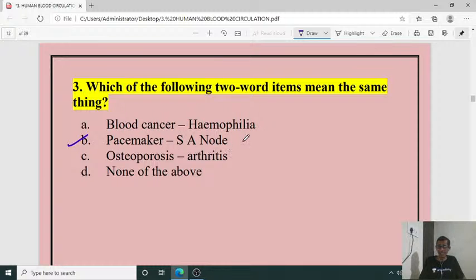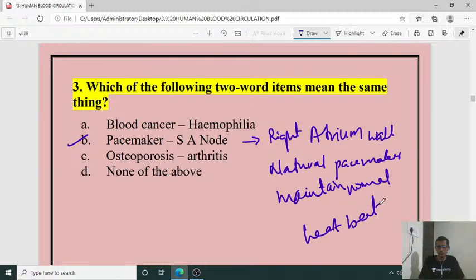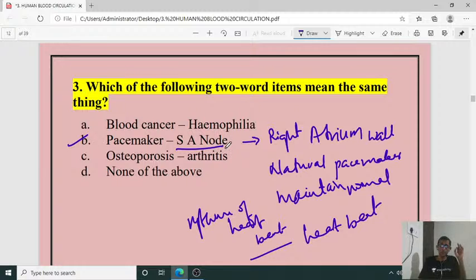pacemaker, SNO. So the natural pacemaker is the sinoatrial node, which is present in the right atrium wall. It maintains the normal heartbeat. It is important to maintain the rhythm of the heartbeat, and the rhythm is controlled by the SA node. The SA node produces the signal for the heartbeat. That is the answer here. Pacemaker will maintain the pace or rhythm of the heartbeat.